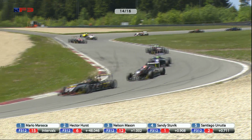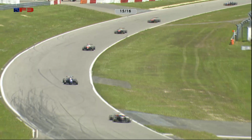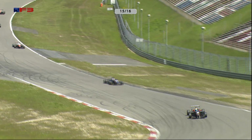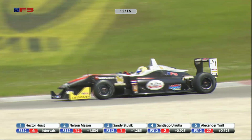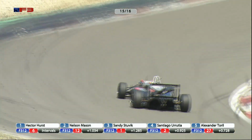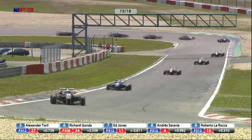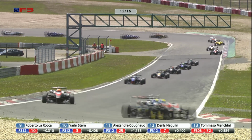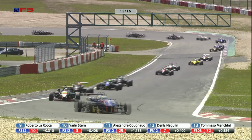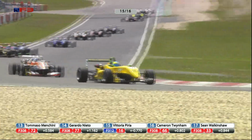And Ed Jones, a little bit of a muted start to the race for him because he's not really pulling clear of Richard Gonda, despite the fact that Gonda's under quite sustained pressure from Andre Saravia. So Hector Hurst and Nelson Mason, they are currently very evenly matched. Then we've got Sandy Stuvik, who is looking for his 5th podium in a row, edging out Santiago Urrutia. Urrutia, who is on the hunt for his 3rd podium in the season, as is the car in 5th place, Alexander Torrell, who's just in behind him. So the race just beginning to settle itself down.